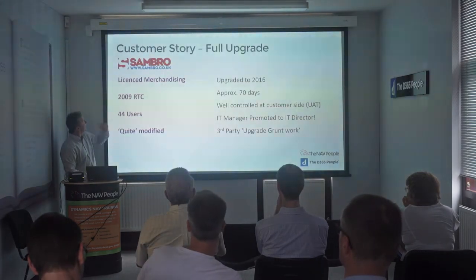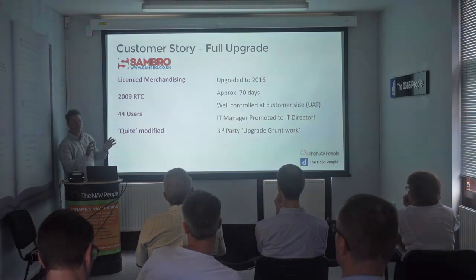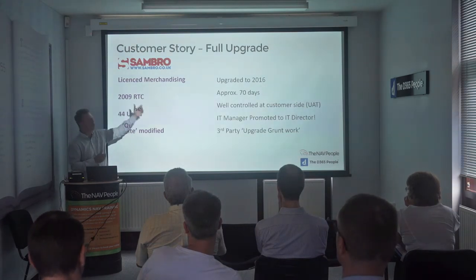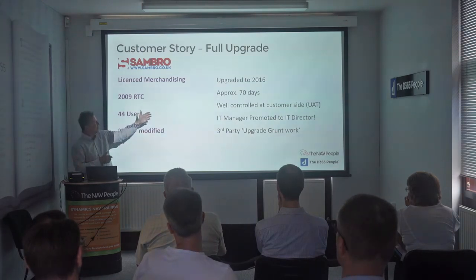But as an example, we did this for Samba recently. They sell licensed toys for Disney and those sorts of people. They were on 2009 RTC, 40 odd users. Quite modified, not exceptionally, but quite modified. The upgrade to 2016, order of magnitude, was about 70 days. So that puts something around that.